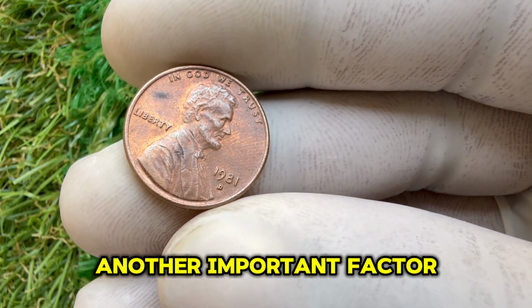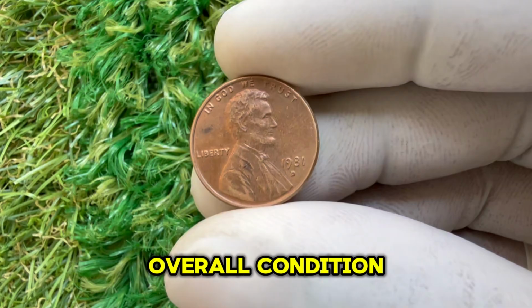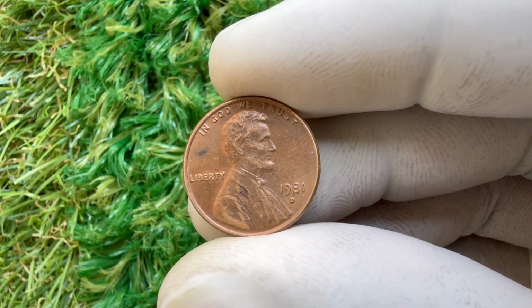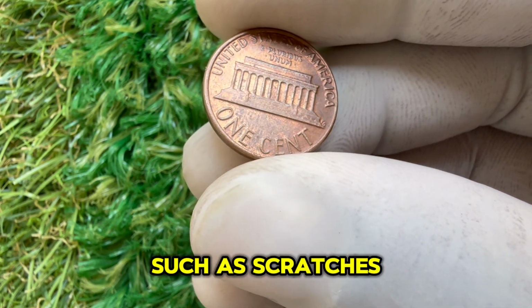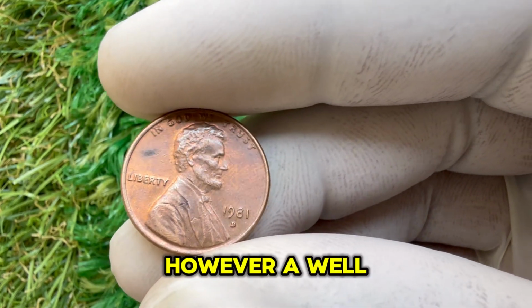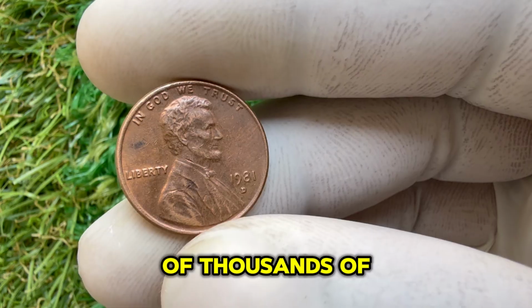Another important factor contributing to the value of the 1981 D penny is its overall condition. Like any coin, the better the condition, the higher the value. Most pennies from this era were heavily circulated, which means that they often show signs of wear and tear, such as scratches, discoloration, or fading. However, a well-preserved 1981 D penny in mint condition can fetch tens of thousands of dollars at auction.